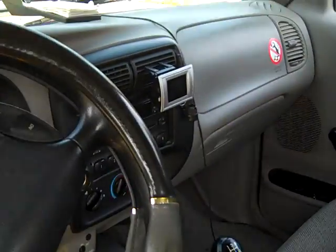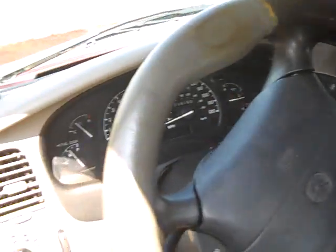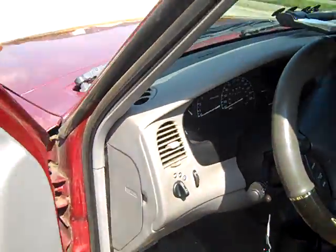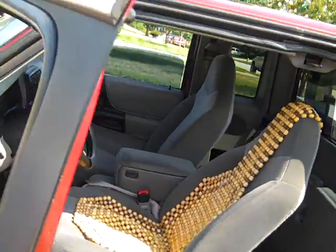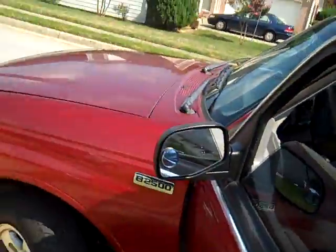What do you call it? ABS. It's got airbags. Let me pop up the hood for them. Let's hold it on the front.